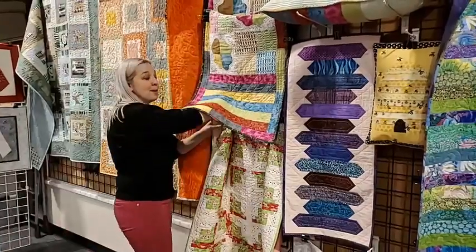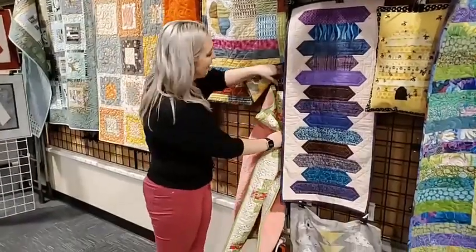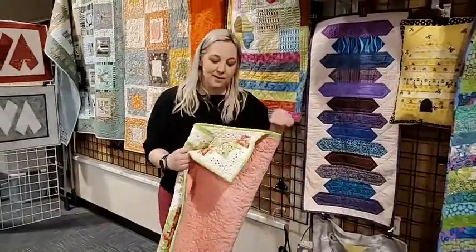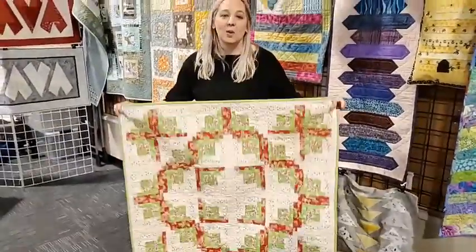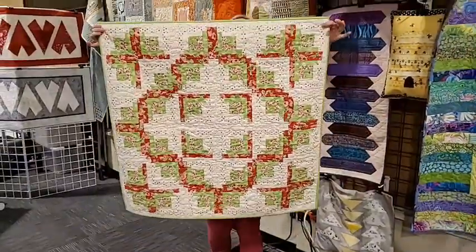My middle brother, I'm the youngest out of 3. I have 2 older brothers. My middle brother actually just had his first baby born like 2 days ago. And so my mom's been going crazy making quilts. And so I decided to do this one as a little baby blanket.